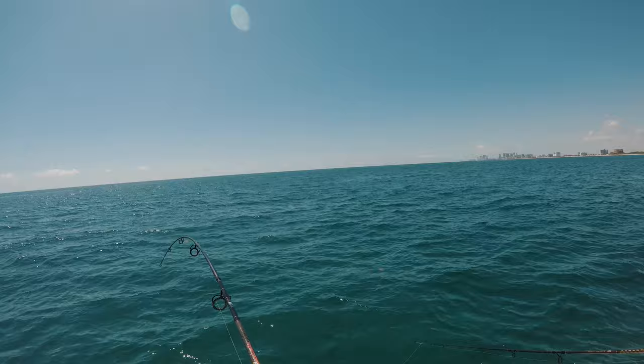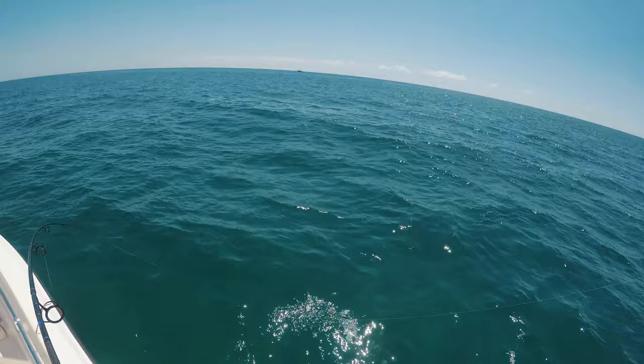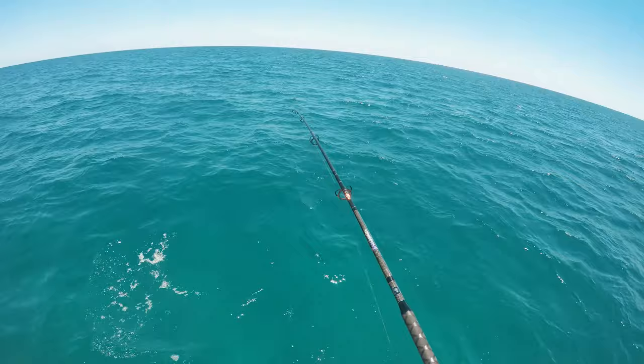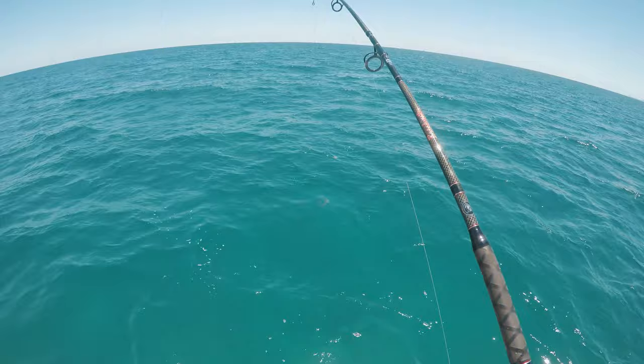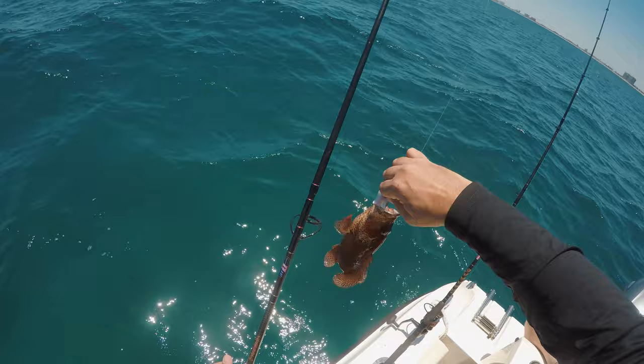Oh, there he goes. Oh, is that a cuda? Oh, it's a shark. Oh, big one. Dang. It was brown. He snapped me. Oh, it's a baby strawberry. Hey, him again. It's a grouper, but this one's called a strawberry. It's too small.